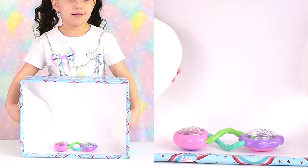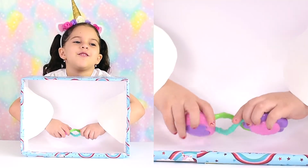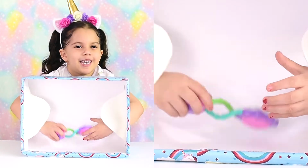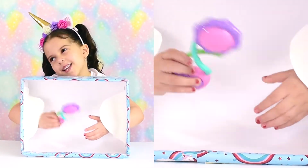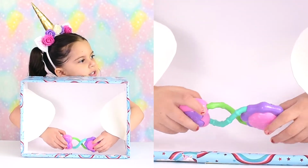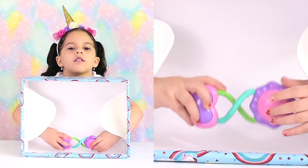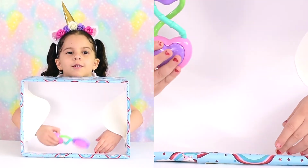Okay, we got something else in the box. Let's see what it is. Oh, it's making a sound. I wonder what it could be. Feel it around. It doesn't feel squishy. It feels hard. Hard. And making a rattling sound.